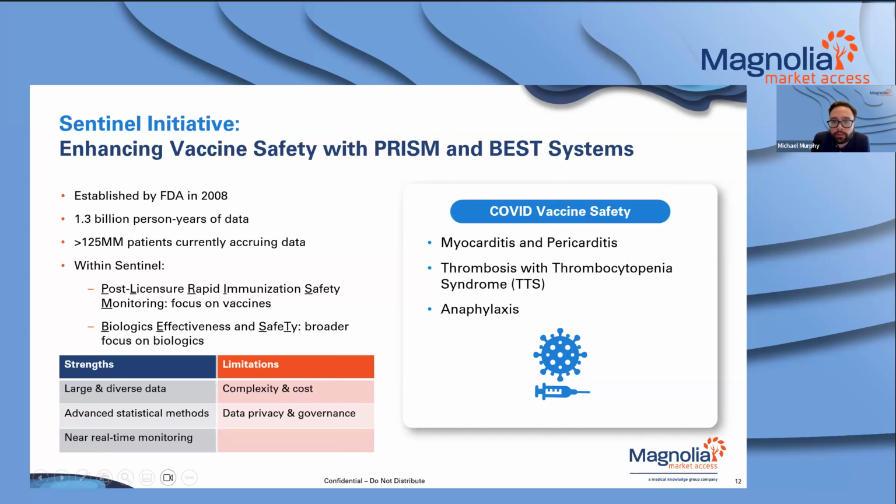The last active surveillance system I want to talk about is the Sentinel initiative. This is really the premier surveillance system for all medical products in the US. It was established by FDA in 2008, and to date, it has 1.3 billion person years of data, with over 125 million patients currently accruing new data. And within Sentinel, two systems are specifically geared towards vaccine safety, PRISM and BEST.